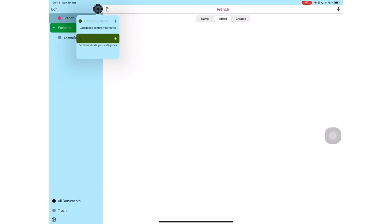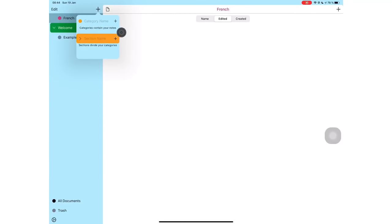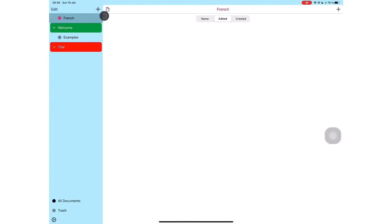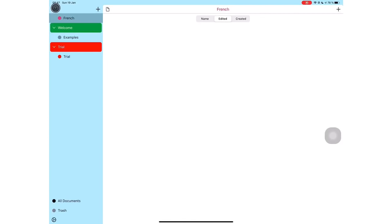To create a new folder, simply tap on this plus icon here. It will give you an option to create a category or section. You can also choose the color for it if you want, the exact color you want. Say what? Every time I go through this application, I'm just excited and looking forward to comparing this application to Notability, GoodNotes, and Apple Notes. And let me know if you guys are interested in that. Let's create a section, which I will call Trial, and a category that I'll also call Trial. You can easily move these around, just edit, and you can easily just move them around.